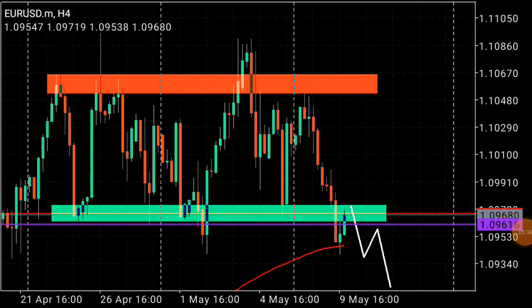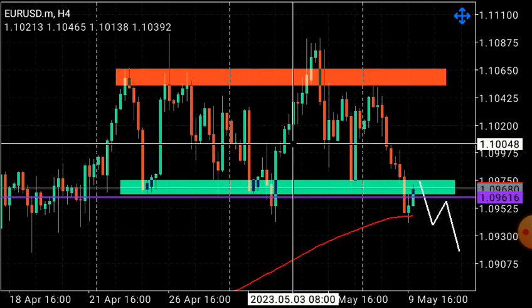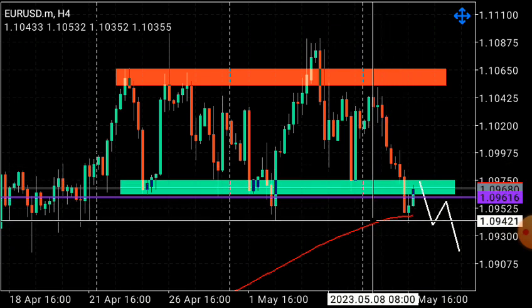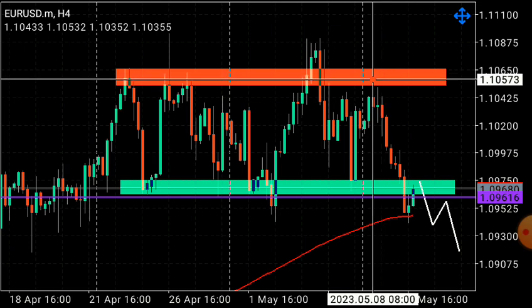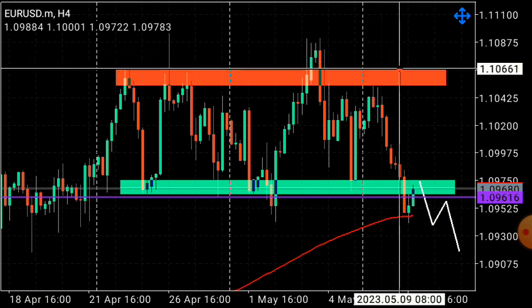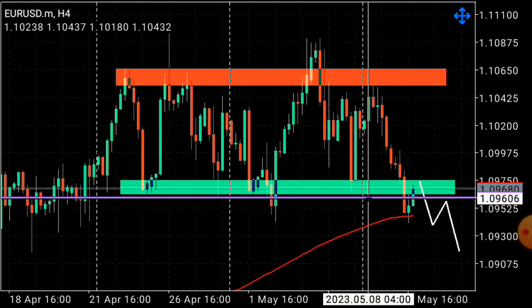EURUSD 4-hour time frame. As I mentioned on the previous weekly analysis video, this consolidative, we are definitely getting a move somewhere. So I mentioned that if price pulls back to the high, we take sells. So I trust you guys took sells from here, sells stop loss just above there. So if you took sells, your take profit could be first take profit here at 1.096061, you've made some profits.